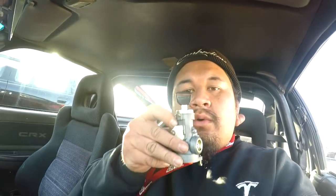I technically paid $2 for this with the matching key, and I lost my GoPro in the junkyard. You can see all the sweat on my head. I ran all the way back to the very end of the row, found it sitting upside down on the rocks. I'll put a little phone video right here. Oh fuck, lost my GoPro. Never ran so fast in my life, but I retrieved the GoPro.